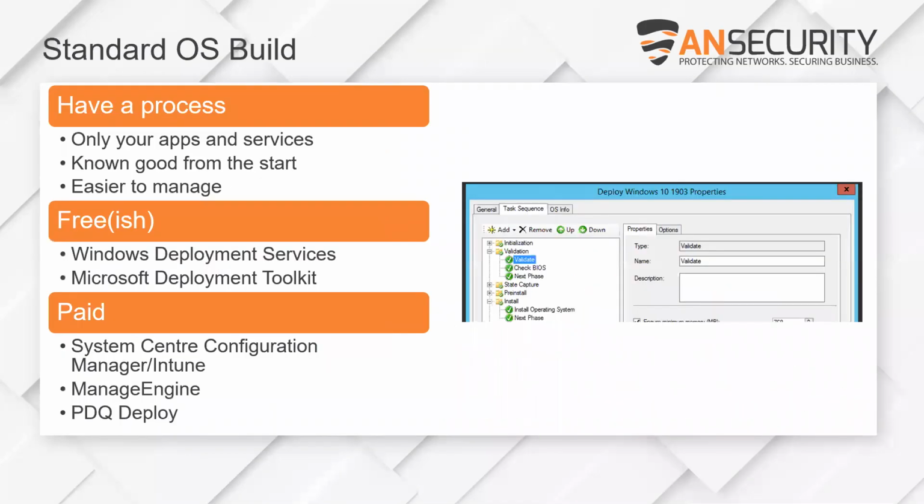Next up is having a standard OS build. Now, a lot of organizations will come to us and ask, well, how many computers do we need to run the internal assessments against? And to be honest, if you are the kind of organization which is taking a new computer out of the box, joining it to the domain, installing your software on it, and then throwing it out to the users, you're probably going to need a significant quantity of your computers to be tested.